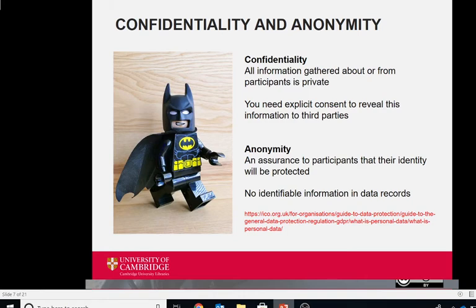When conducting research, you must consider confidentiality and anonymity. Confidentiality involves assuring that all the information gathered from or about participants is kept private. Explicit consent is required to reveal this information to third parties. Anonymity involves giving an assurance to participants that their identity will be protected. There should be no identifiable data in your data records.